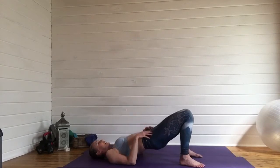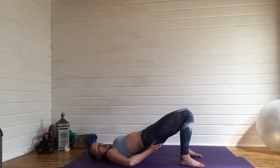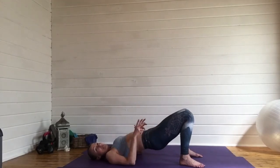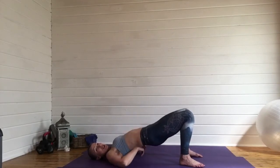Now, what tends to happen, maybe wrongly for people when they get up here, is they just push up through their lower back and then they let their bottom go. It's not so much that you want to feel you're really squeezing your bottom muscles. You want to feel that you're lengthening through the front of your hips.